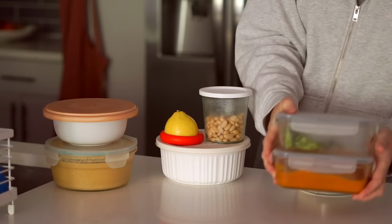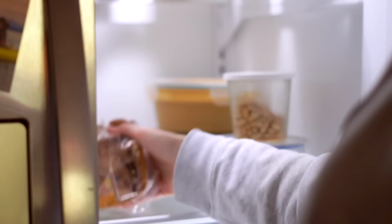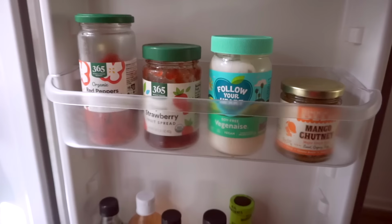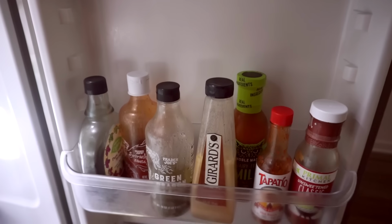So I took everything out of the fridge, I wiped it down. This is just vinegar and water mixed together to sanitize and just make everything look really nice and sparkly. Then I strategically added the stuff back into the fridge, and I even cleaned the door and went through the condiments, and it just felt so nice. It took like 10 minutes, but it had a huge impact.